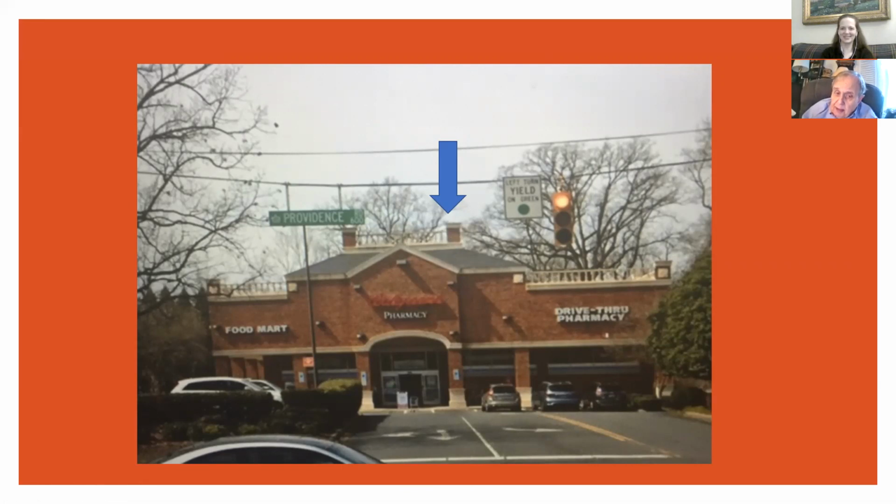Decoration. But it's because this is what the modernists would say: people have become so accustomed to seeing these 400- and 500-year-old decorative elements. The motto of North Carolina is to be rather than to seem. Well, turn that around. This is to seem rather than to be.